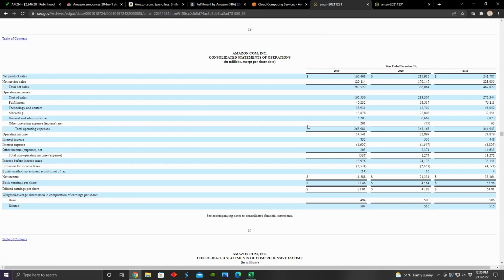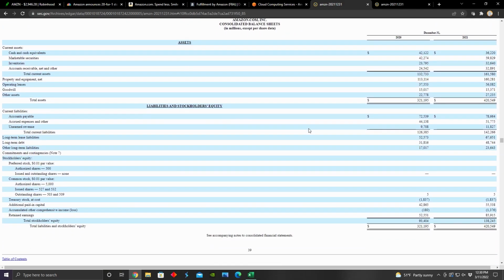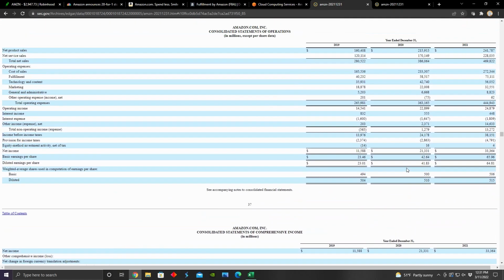And then right down here, if I scroll down, we can see their consolidated balance sheet. And we can see that most of their business is actually financed by debt as opposed to equity. We can see that because their total assets for 2021 came out to be about $420 billion, up from about $300 or so billion in 2020. But their total equity was only a little over $100 billion in 2021, and it was about $90 billion in 2020. And so their debt to asset percentage for 2021 was 67.1%. So we can see that most of their business is financed by debt as opposed to equity.